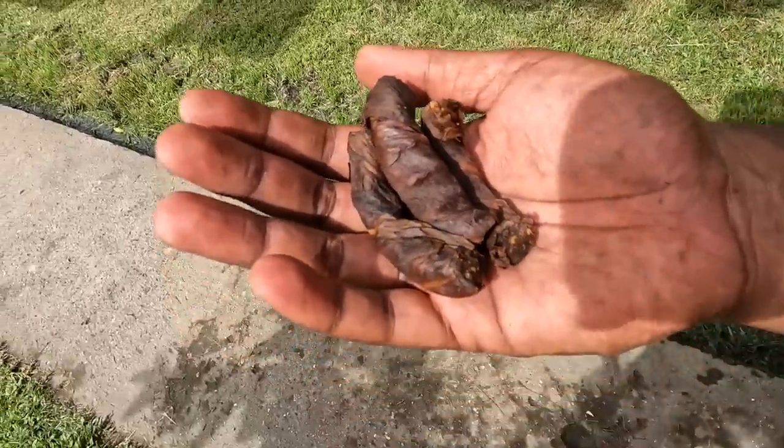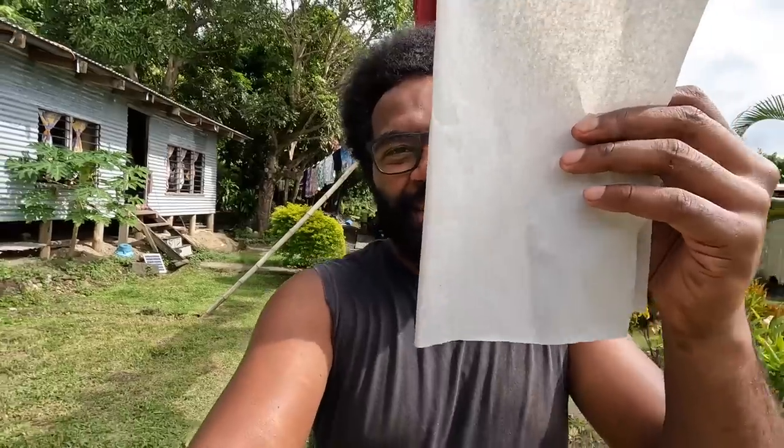Okay, people, I got this suki. Look. And I got the paper. Look. One paper. The Tavales will be mad at me when they see I only bought one paper. I'll just troll them, but I'll go and get more paper. Okay, let's go back.